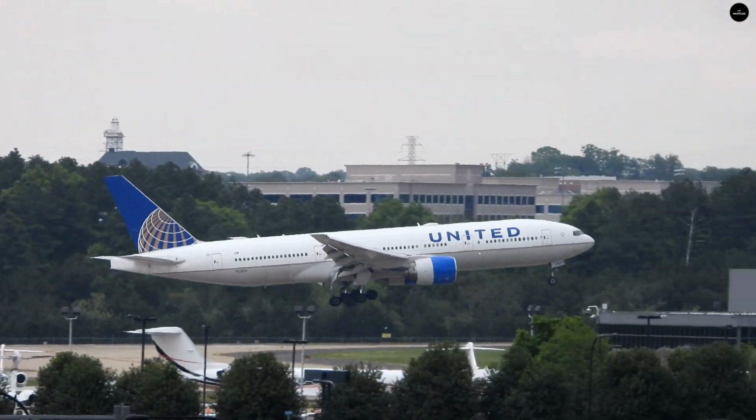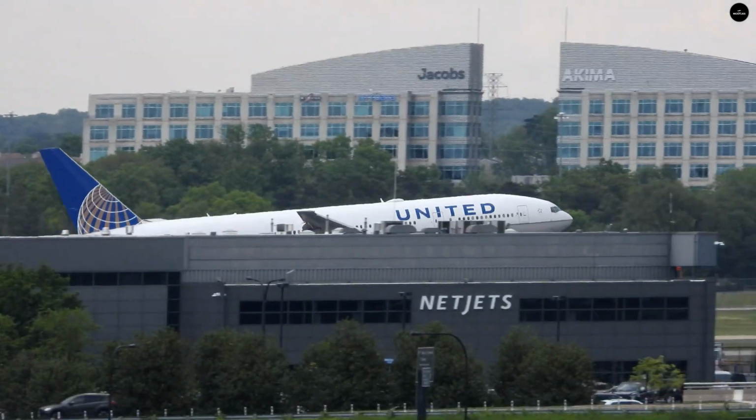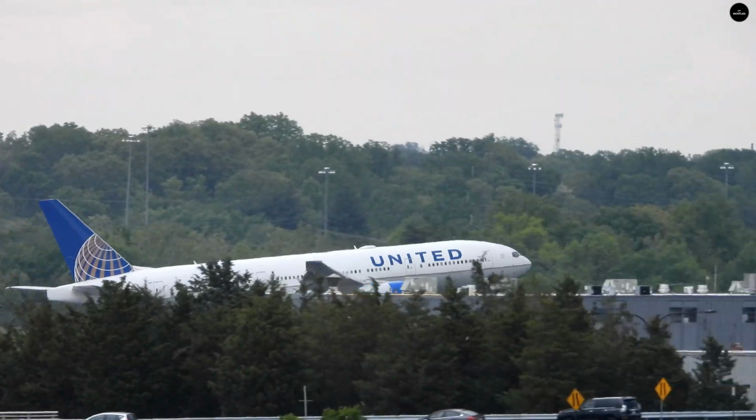Across the localizer for VFR traffic, just gonna tie up with you, still at 3,000 feet.